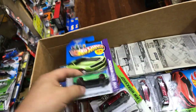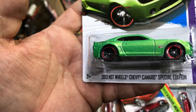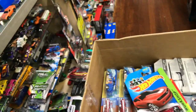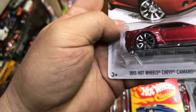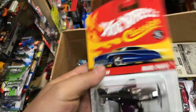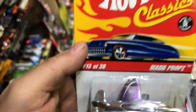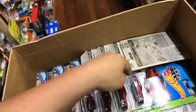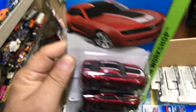What else do I have here? 2013 Hot Wheels Chevy Camaro Special Edition. Cool color, green. Okay, and I see another one right here. 2013 Hot Wheels Chevy Camaro Special Edition, burgundy. Pretty cool. Hot Wheels Classics matte props in purple color and chrome. Series 2. And more Camaros. 2013. More Camaros. I guess I like Camaros a lot too.